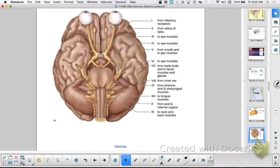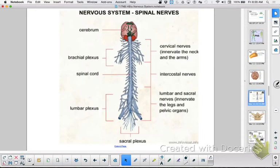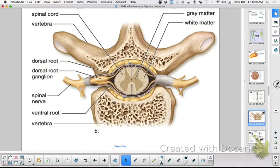If this one says to eye muscles, that would be what? Motor. Okay? So those are your cranial nerves, and then your spinal nerves are coming off. You have 31 pairs coming off there. They are all mixed. When you look at a cross section, you see the butterfly. Then you can see your vertebrae surrounding it. And this person would be facing down. This bone right here would be these bony protrusions right here.